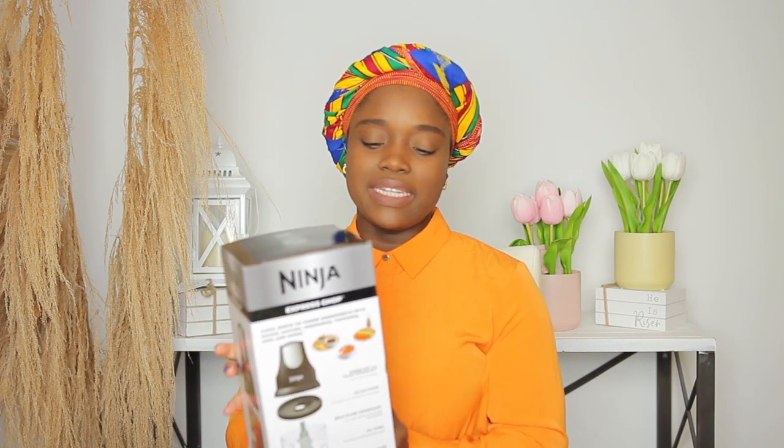And then I also have the Ninja Express Chop here. This one, when we bought the grill, it came free with the grill because they were having a deal on Mother's Day, like I said, which I was pleasantly surprised about because I didn't read the whole thing. I didn't even know I was gonna get a free chopper, so I'm really glad I got this.